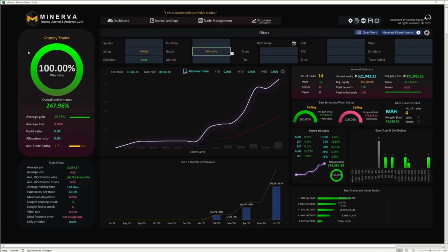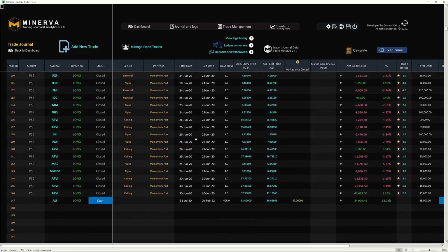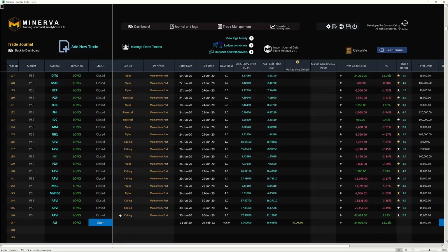So, I hope na mas naliwanagan ko sa inyo yung purpose nitong dashboard, no? So, let's move on sa next tab natin, which is yung journal and logs. So, dito sa journal and logs, dito natin nakikita lahat ng mga trades that we've taken. The ones that were profitable, the ones that weren't, our trade ratings for all of them, and so on, no?